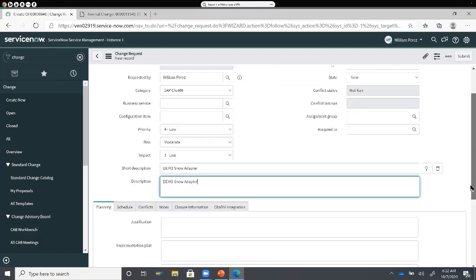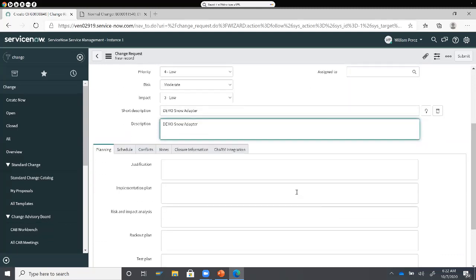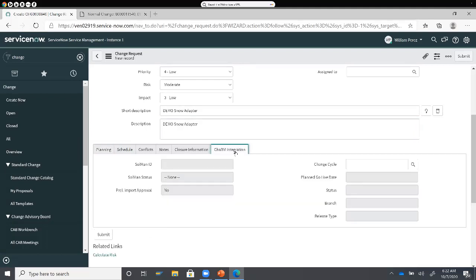Now let's go to this new tab here. When you deploy the scoped application solution in ServiceNow, that's what you're going to get, along with many other features.